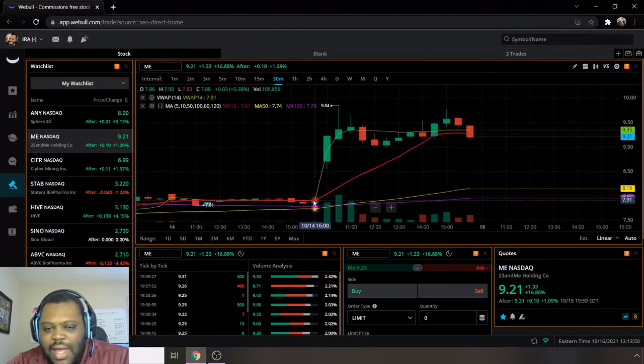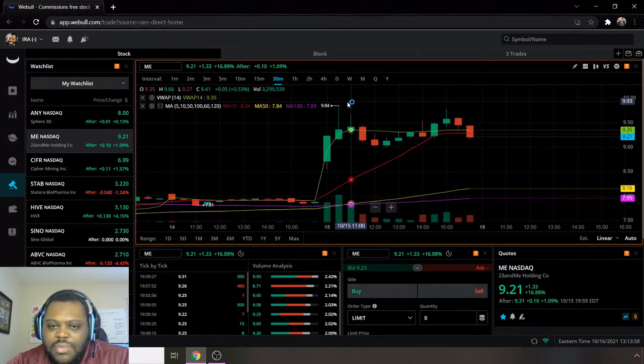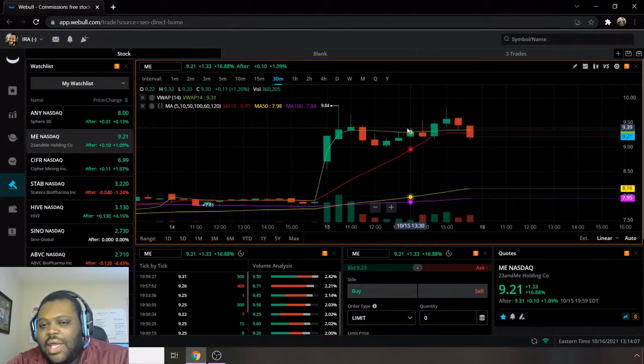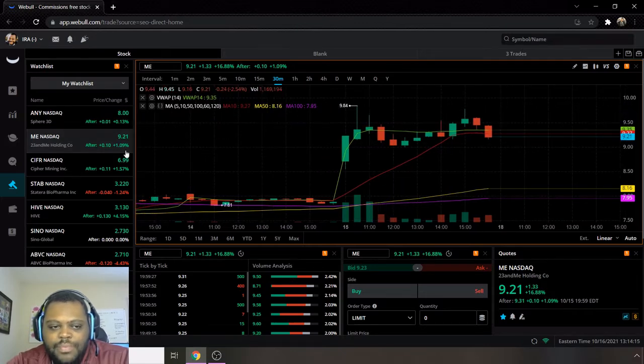I like the spike that they had on the 14th, starting from around $8 or $7.93, jumped all the way up to $9.84. So nice little bullish increase on the play. Definitely going to be looking to see how they can perform as this week starts to ramp up. So that's for 23andMe Holding Company, ticker sign ME.